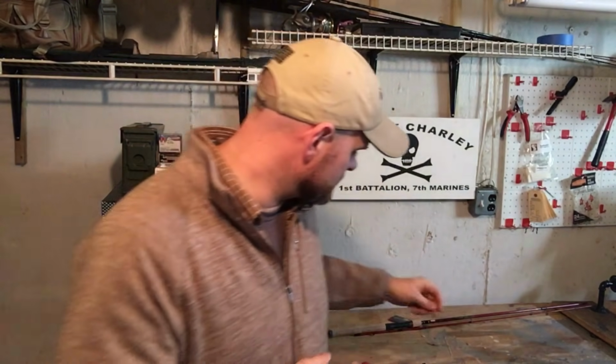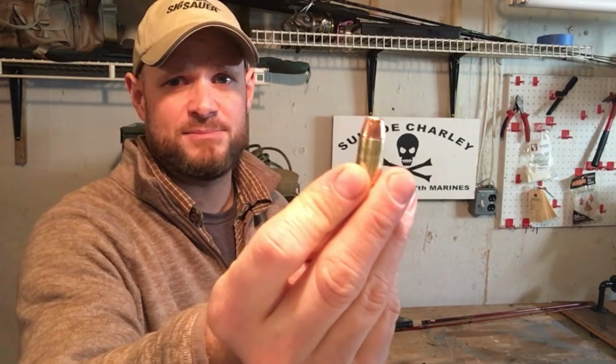Now, when you're looking at jacketed hollow points, it's hard to find round nose, because most jacketed hollow points have some sort of triangular type of tip just like this. Most jacketed hollow points have some sort of tip like that.